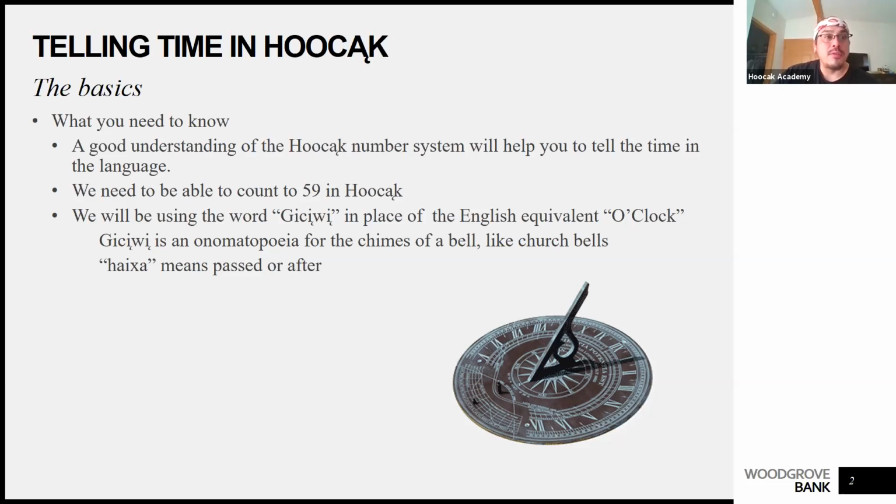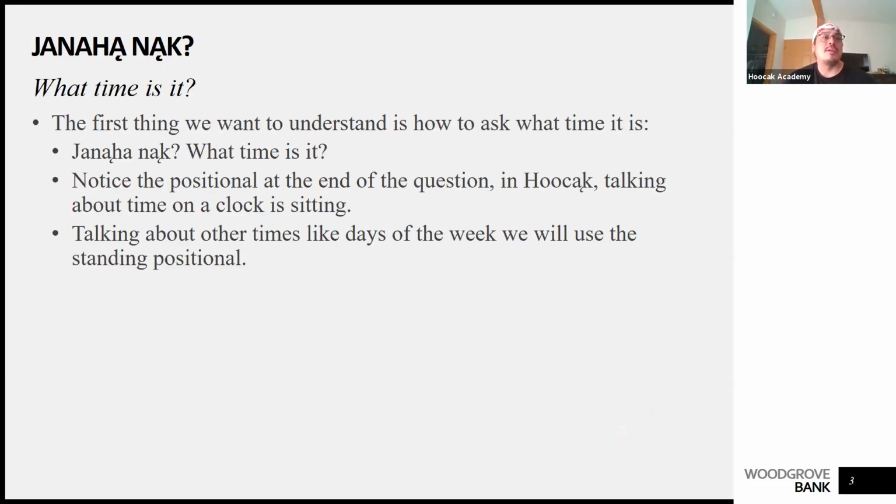So the first thing we need to know or want to understand is how to ask what time it is. It's written at the top of the page, Jana Hanunk, what time is it? Janaha by itself means how many? And then notice the positional at the end of the question. In Ho-Chunk, talking about time on the clock is in a sitting position or positional, okay?